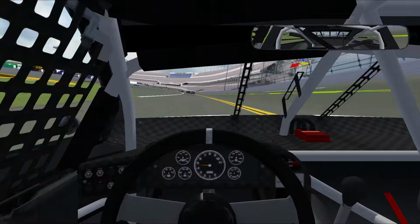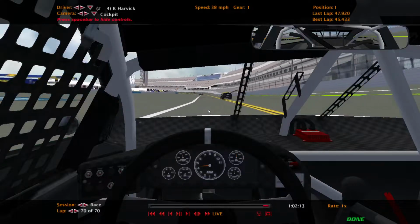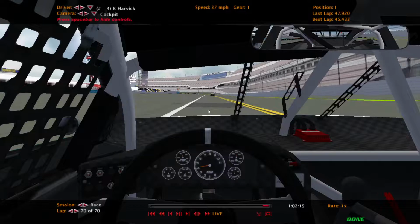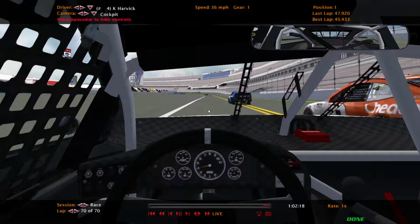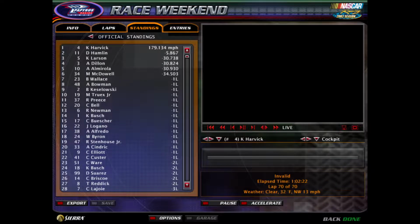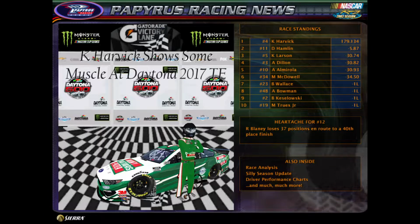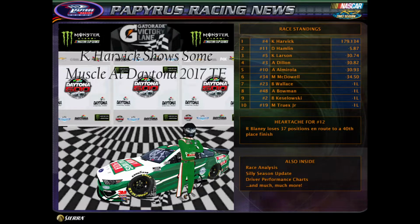Kevin Harvick is actually out of fuel. He made it by 1 lap. He doesn't have enough fuel to make it to pit lane. Ryan Blaney, who started 3rd, finishes dead last. Your top 10: Kevin Harvick, Denny Hamlin, Kyle Larson, Austin Dillon, Eric Almirola, Michael McDowell, Bubba Wallace, Alex Bowman, Brad Keselowski, and Martin Truex Jr.